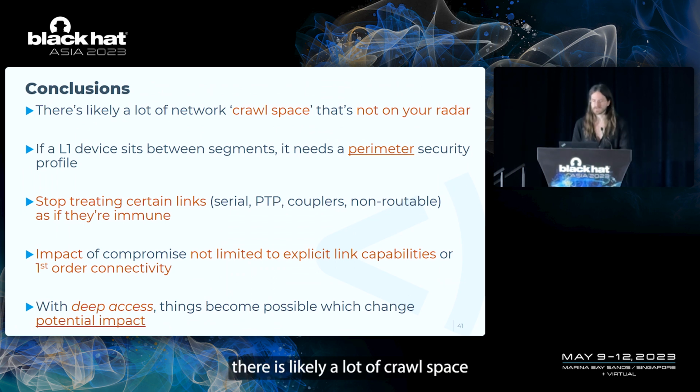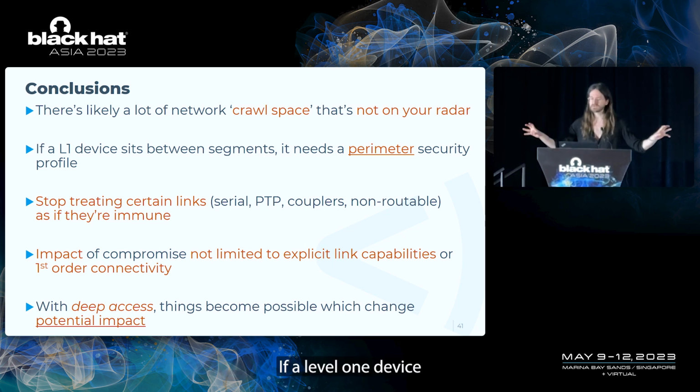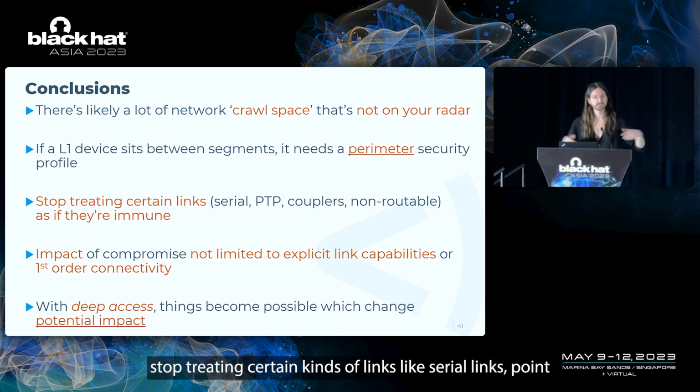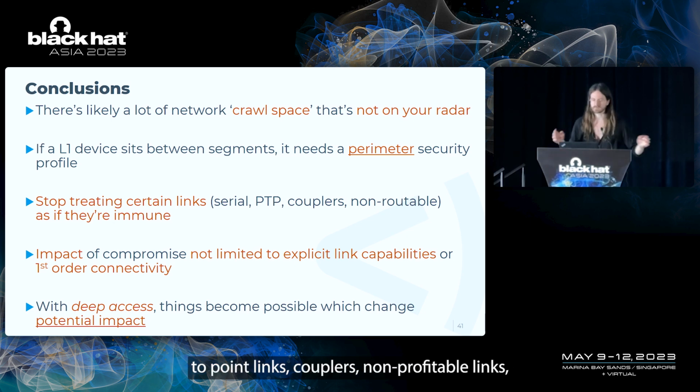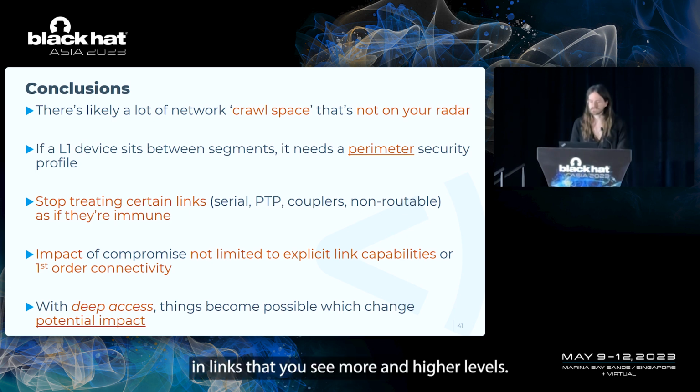So in conclusion, there's likely a lot of crawl space that's not on your radar within these deep OT networks. If a level 1 device sits between segments, it needs a perimeter security protocol, even if it is that deep down in the network. Stop treating certain kinds of links, like serial links, point-to-point links, couplers, non-routable links, all that stuff, as if they're magically immune to the kind of problems that arise in links that you see more at higher levels.